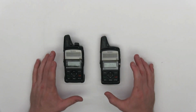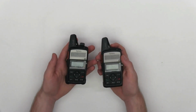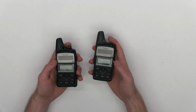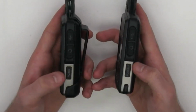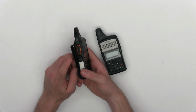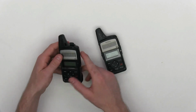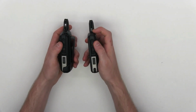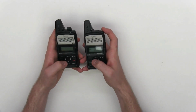So let's take a first look at the radios in hand. You can see that they are incredibly small and they are pretty much identical in every way. This is the PD365 and this is the license-free version, and they look exactly the same apart from the name being different on the side here. When we look on the left side, we have the PTT button and the programmable button. On top we have the UHF antenna, and that is the same on both. On the right hand side we have the charging port and the accessory connector, and on the front we have a lot more going on.